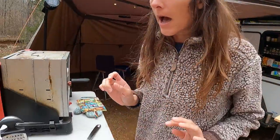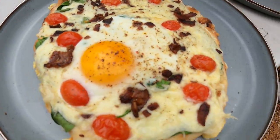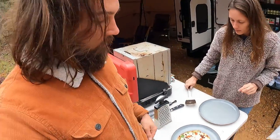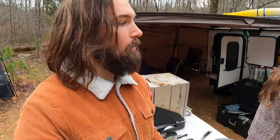So this pizza has spinach, mozzarella, grape tomatoes, egg, bacon. That's pretty much it. And there's no sauce. The actual sauce on mine is the egg breaking apart. Yes. That becomes the sauce for it.